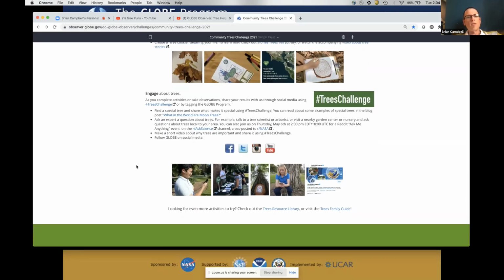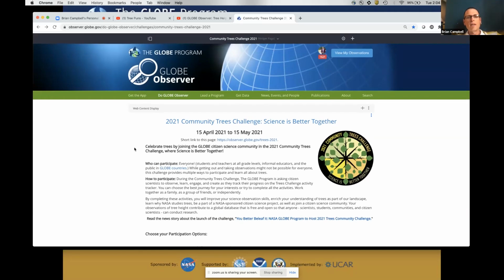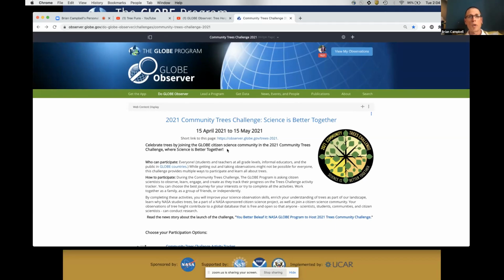This is all to help you supplement the data that you're potentially bringing in while you're taking your tree height and land cover observations as part of the 2021 Community Trees Challenge, Science is Better Together. Feel free to take a look at this. I know probably some of you have already gone out and taken some tree height observations, or had your students do that, and I thank you for that, because we've had a little over 1,000, maybe 1,200, since last Thursday. We're having a lot of tree height observations coming in for sure, not as many land cover observations, but the tree height ones for sure.